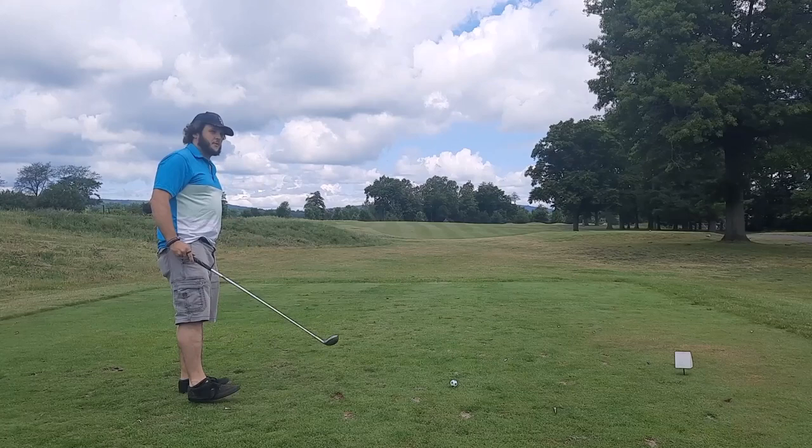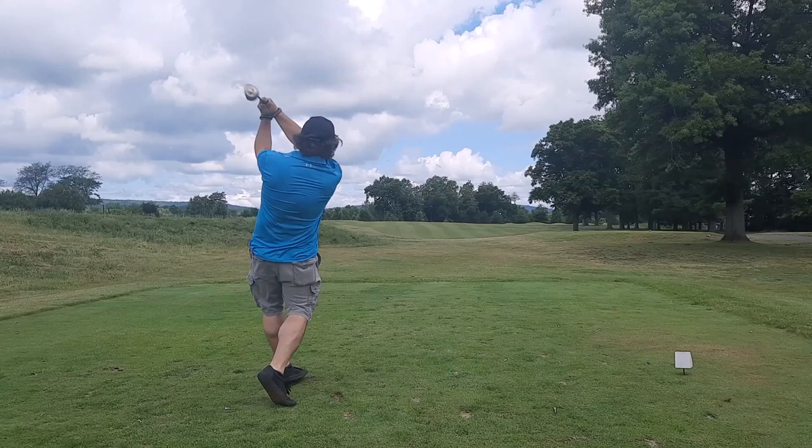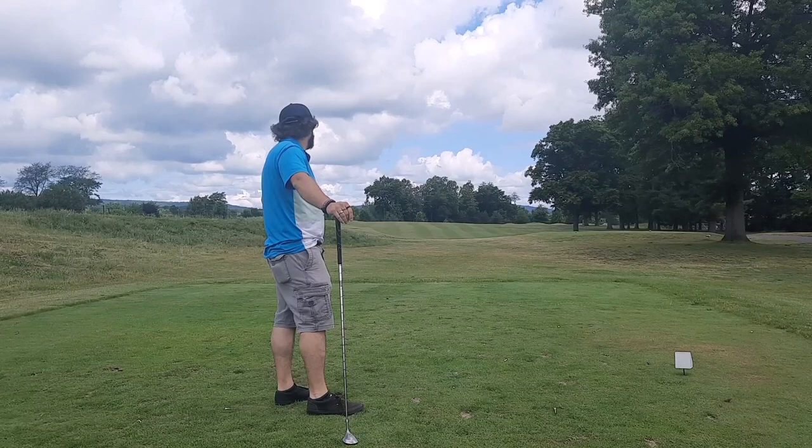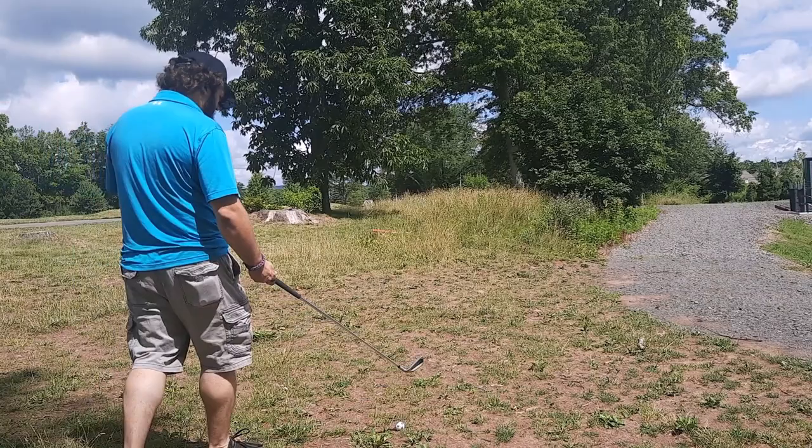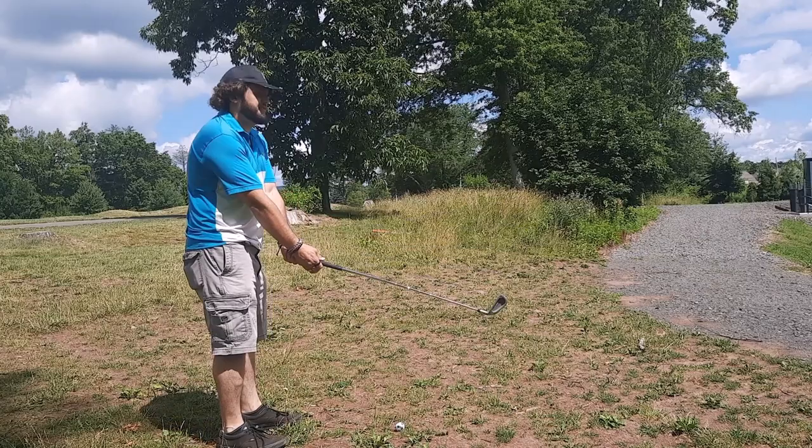V1s are overrated. I personally don't like them. Come down. It's in the grass. How many holes do you think it'll take before I find a fairway today? I think 5. By the 6th hole, I'll find a fairway.